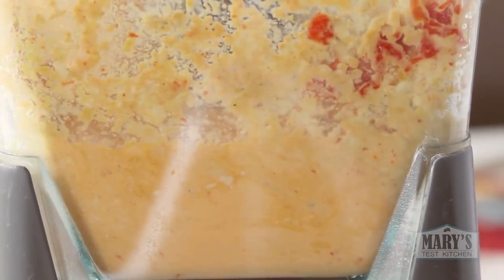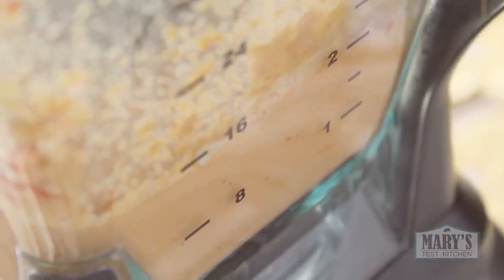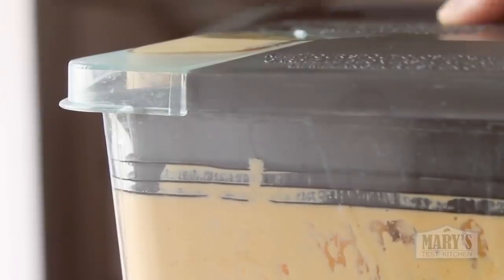By the way, if you don't have a high-powered blender like this Ninja, it's totally fine. You just need a little extra liquid and then blend in intervals. Maybe do a minute and then let your blender rest, maybe scrape down the sides and repeat. I used to make cashew cheese in my regular $40 Oster blender all the time and it totally works. You just have to be way more patient.